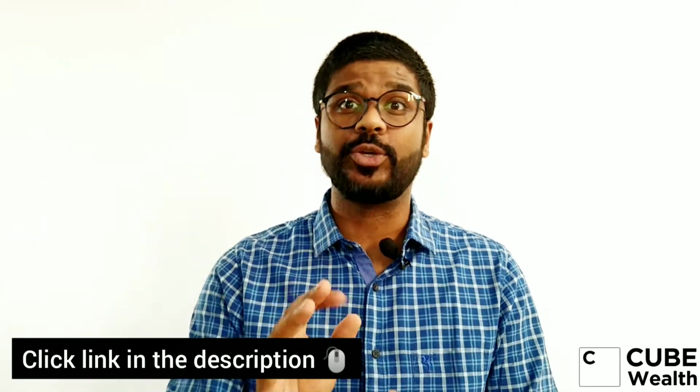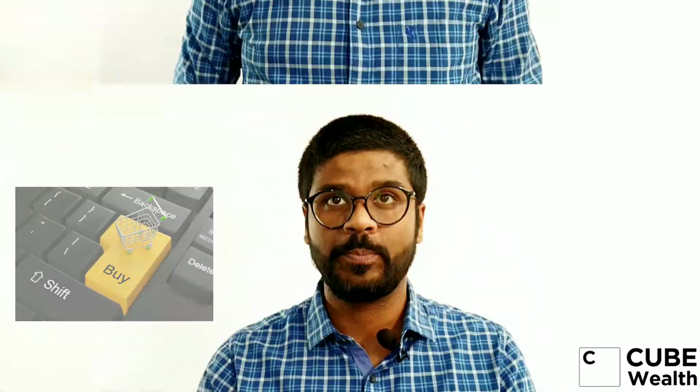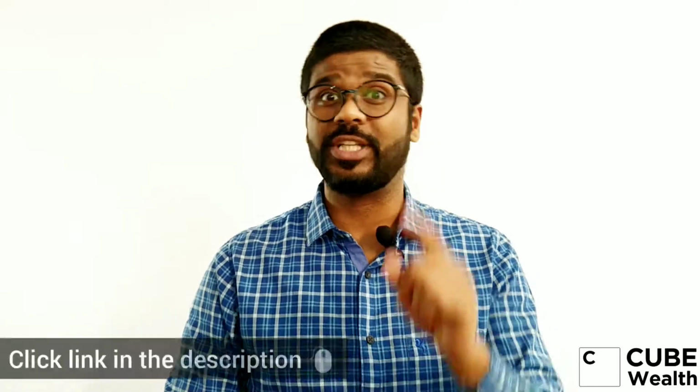All you need is your PAN card and the email ID you used to register when you purchased the mutual fund. Cube's MF Analysis tool does the rest. You will simply see your test results, which will tell you which of your funds are good and which of your funds are bad. And that is how simple it is to figure out which mutual funds you should sell.